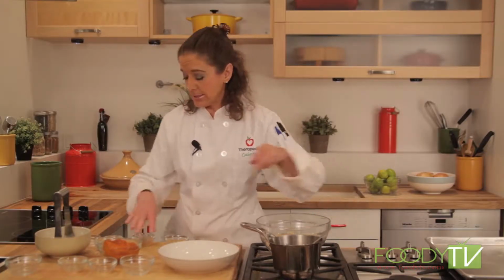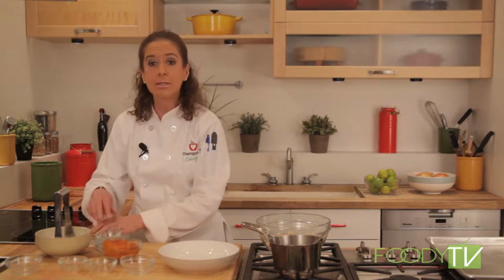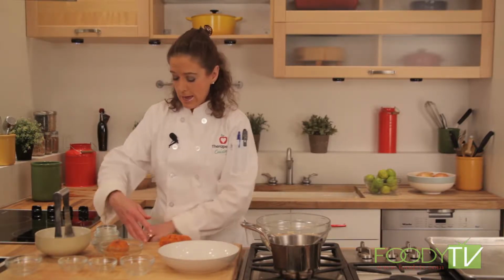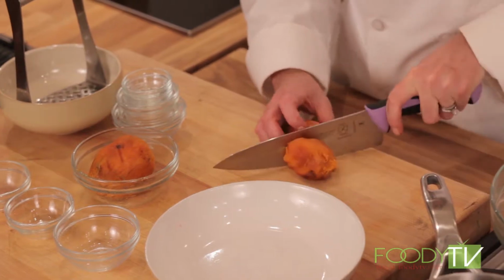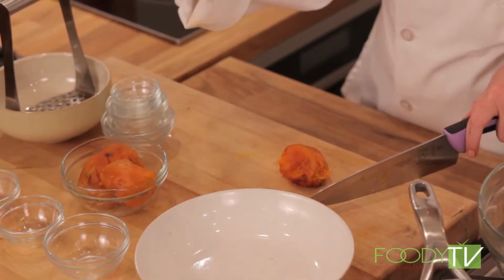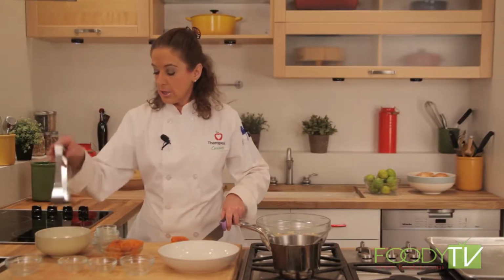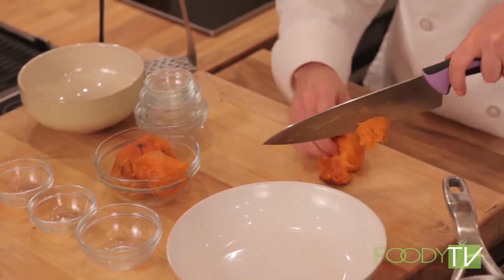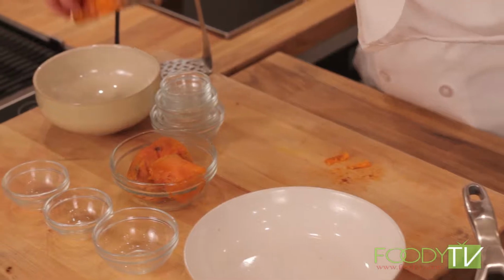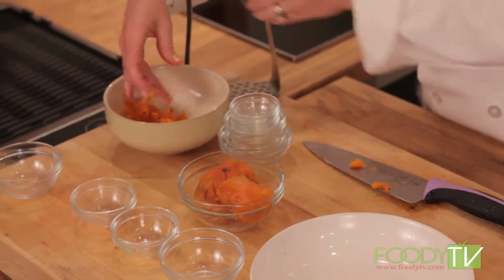Meanwhile, while that melts, I'm going to go ahead and cut up some of my sweet potato. Sweet potato is a wonderful vegetable that is full of carotenoids, vitamin A, and fiber. I steamed this first. I put it in a steamer basket, and I like to steam my vegetables because when you boil sweet potatoes, they get really waterlogged. I'm going to use about half a cup of sweet potato. I'm going to mash it a little bit with my knife, and then with the potato masher.